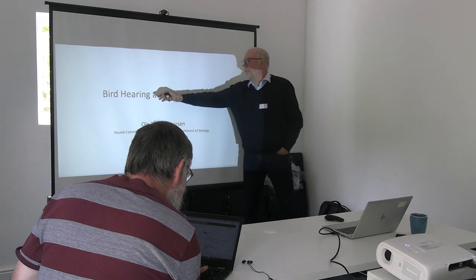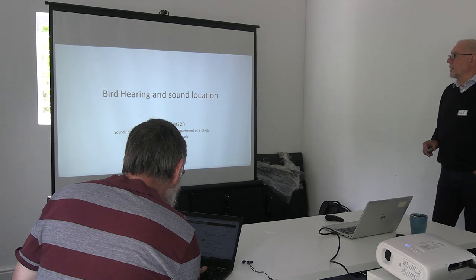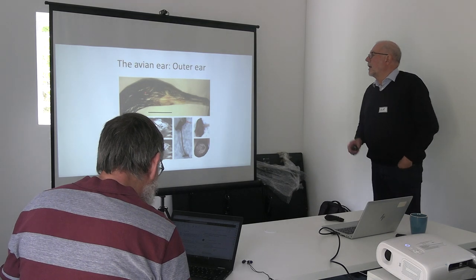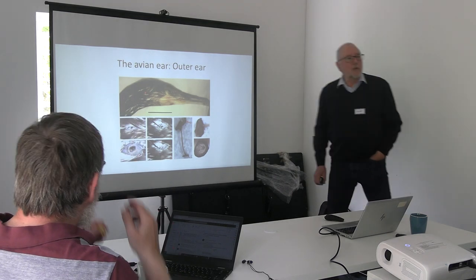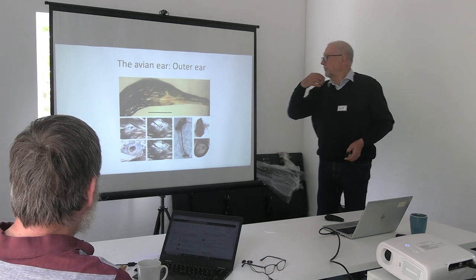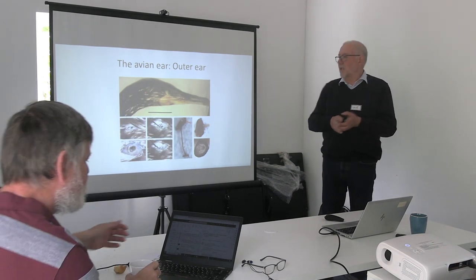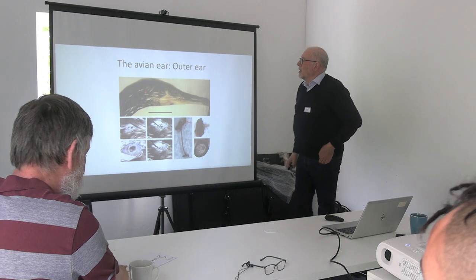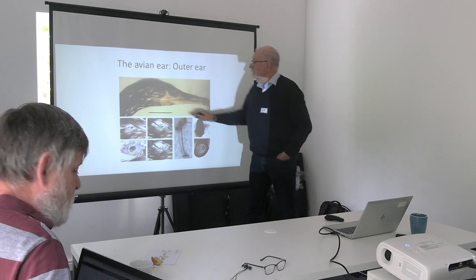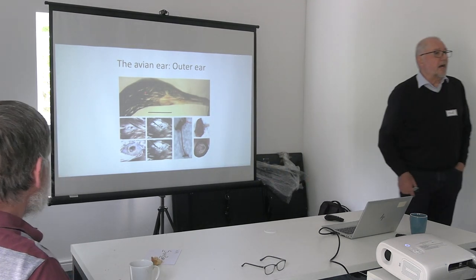to probably just be bird hearing with a few complications. So I'll take you first of all on a travel with a sound signal through the avian ear that passes up to the brain, just to see how it all works. So we start with the outer ear. This is a cormorant that we work with, and the first problem was we couldn't find the ear.